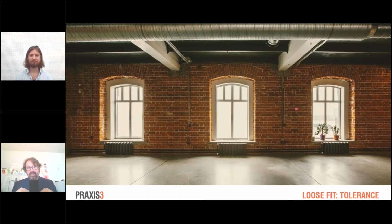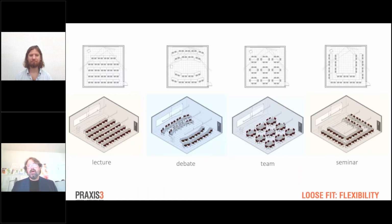So there are some lessons we can take from the tolerance embedded within 19th and 20th century mercantile loft buildings that we can replicate in other uses. Flexibility.